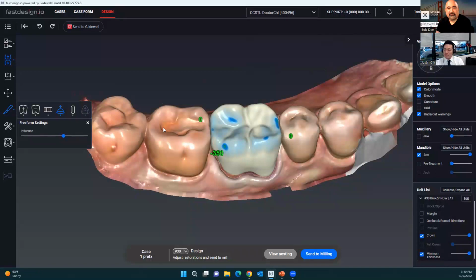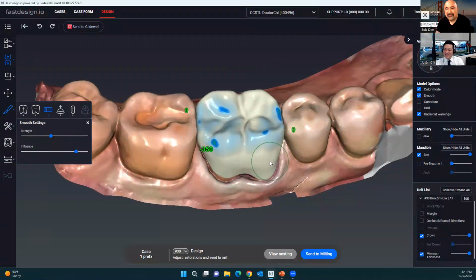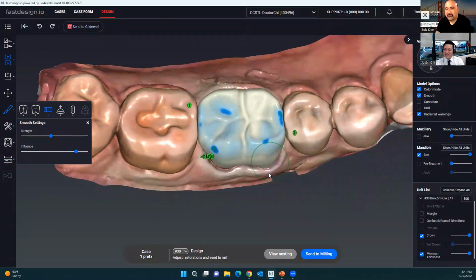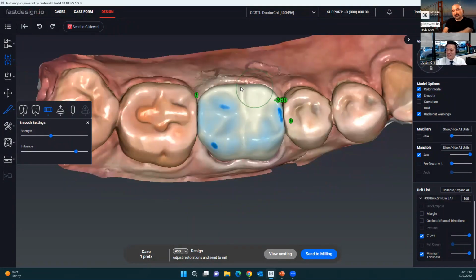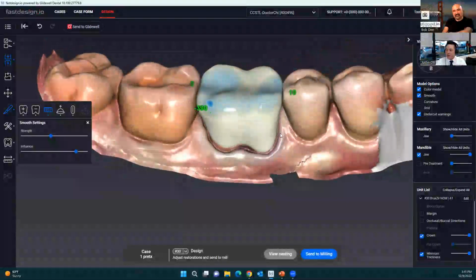Everyone has their favorites, but I like the smooth. The smooth button for me is, I can even reduce with it a little bit, if I wanted to, rather than using the move button. Absolutely. But yeah, it's a great software. Staying in the office after hours playing with it definitely will enhance your experience later on. You can see I'm using that smooth function to just even soften the anatomy and wipe that away.